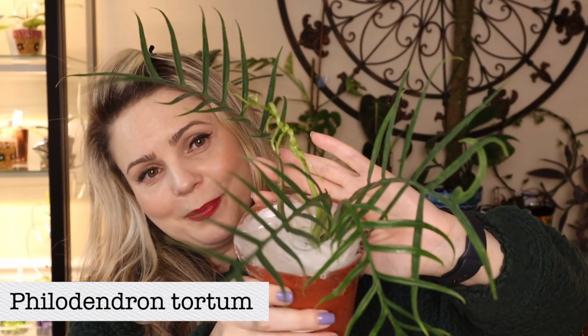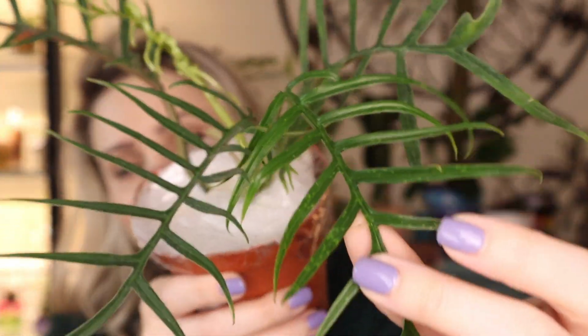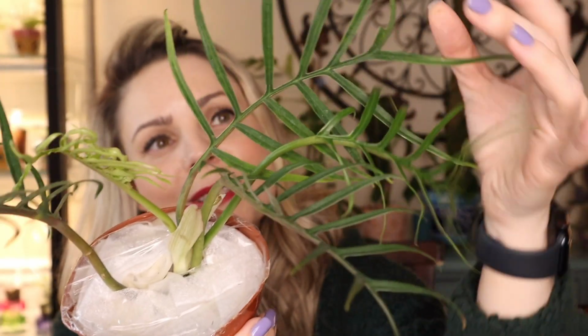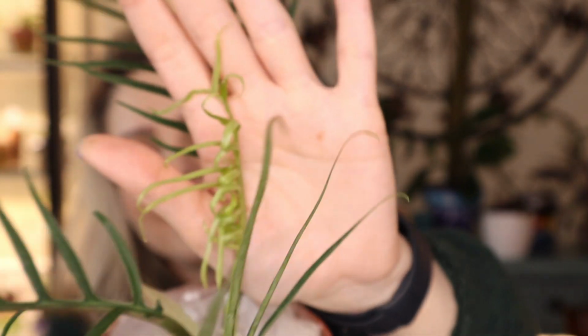I like him. He is so weird. I love the foliage on this philodendron. It just looks so different. And there's a new leaf unfurling. Very, very cute. And this one came in a pot, so I wouldn't have to repot him today, which is nice because I have a lot of plants to put up today. And trust me, I'm not complaining. This is really cool. I like this guy a lot.